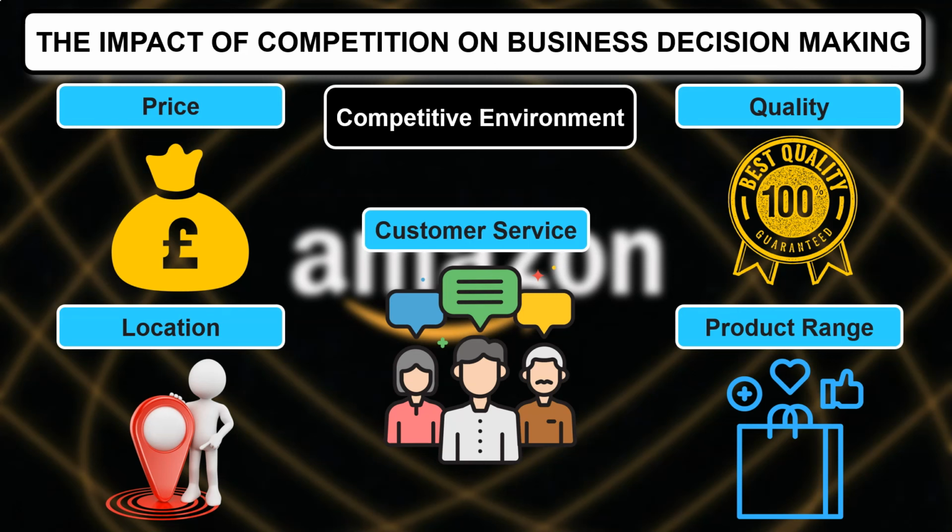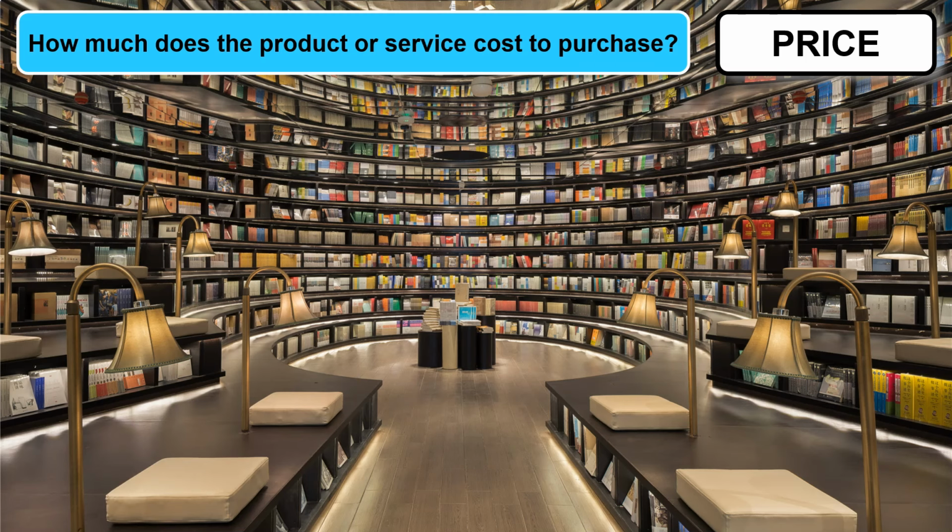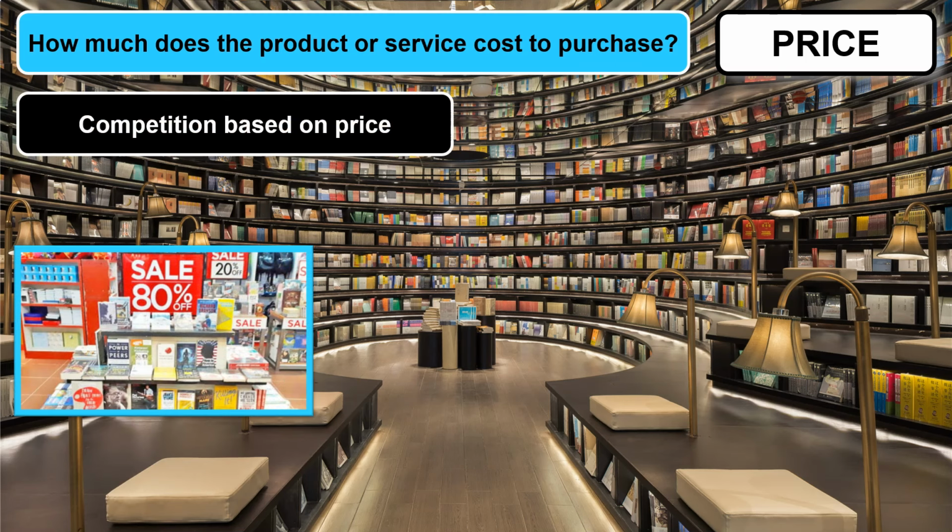The first one we're going to look at is price. Price refers to how much a product or service costs to purchase. Knowing how much competitors charge for their product is very important. If a competitor sells a similar product at a lower price, then this may force a business to adapt its strategy. This often leads to competition in terms of price.